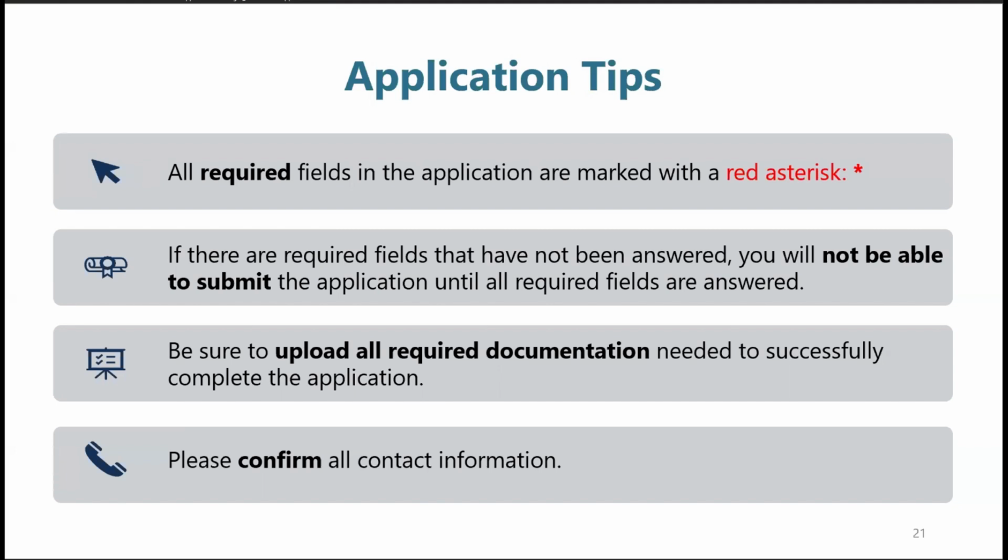So really, really key is that contracting documentation or letter of attestation from the managed care plan, and also the budget template, which is linked later in this slide deck, and is also available on our website, but also helpful to include other supporting documentation as it's relevant to your application.